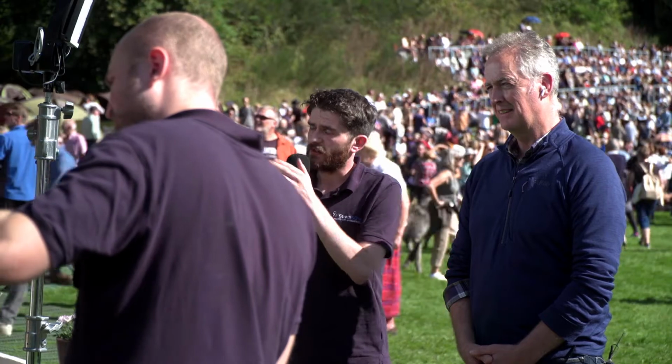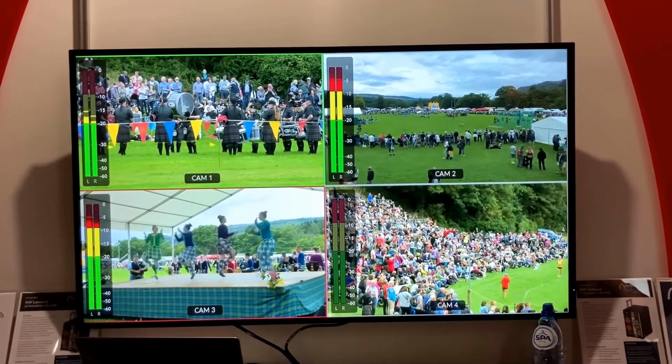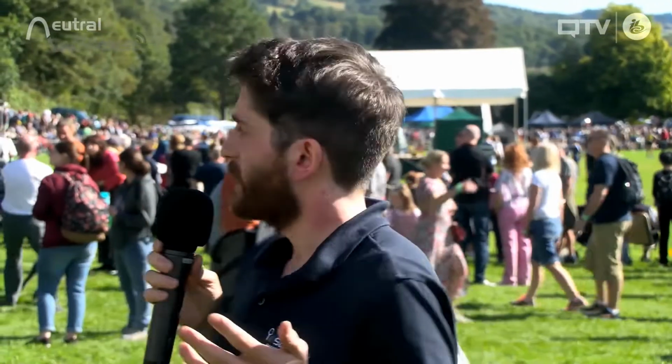And that breaks out in our car, which has got the decoders and the vision mixers in it. And we've been sending the multiviewer with the 4 camera feeds and also the program feed out to you in Amsterdam. So hopefully you've been able to see that today.